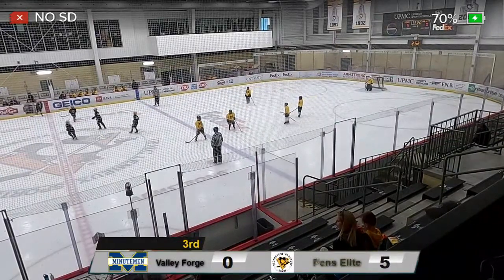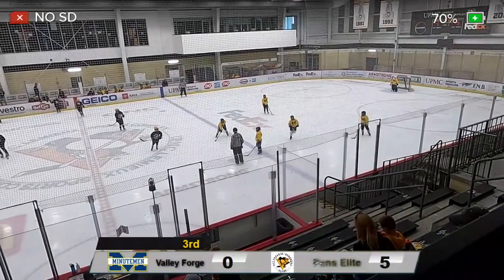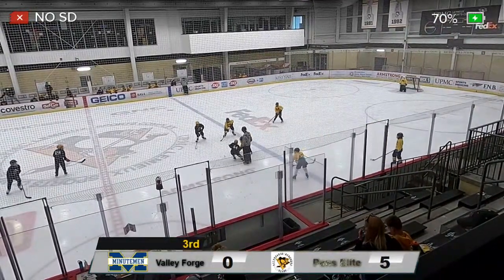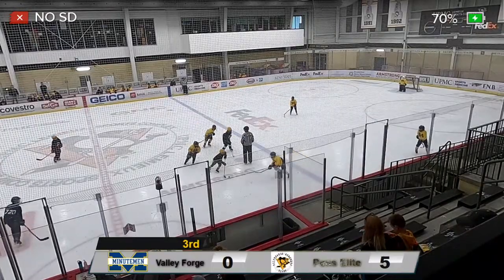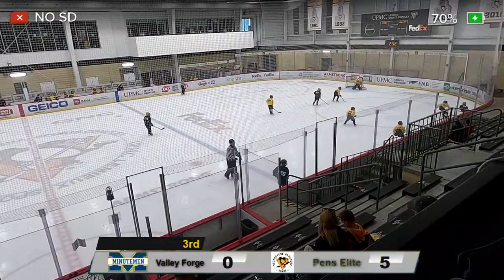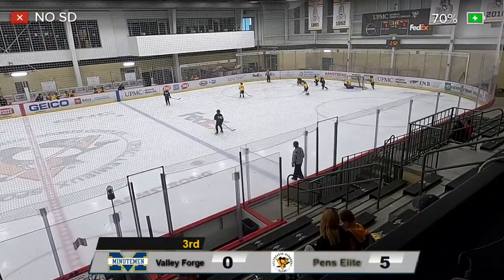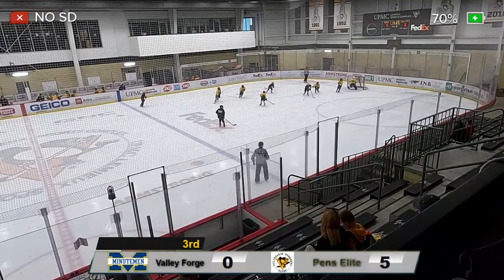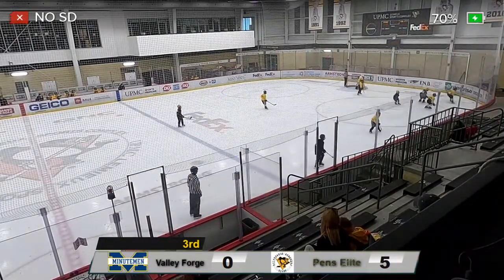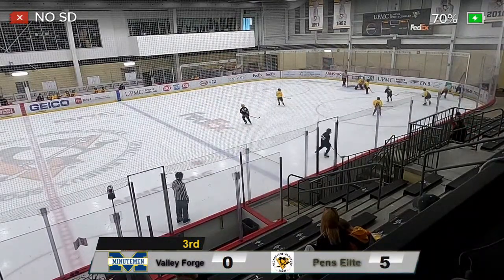Pens will get a change here, shorthanded. I don't know how much time is left on the penalty to Schweitzer. Be about a minute, I believe. Kicked off the boards by Bloom, gathered in. He carries it to the right corner. He cuts in, carries behind the net. Sends it back in front. That skips over the stick of Bowen, but he'll keep on the puck, and it's in the right corner.